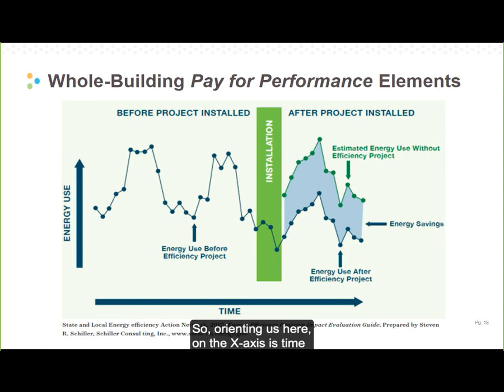So orienting us here, on the x-axis is time and on the y-axis is energy use. The navy line to the left of the green bar shows what baseline energy use might look like before an improvement or an intervention takes place. This could be equipment installations or changes in operating schedules or systematic occupant behavior change. To the right of the green bar, you see the baseline energy use projected into the future as a green line, and that navy line continues to show actual energy use.